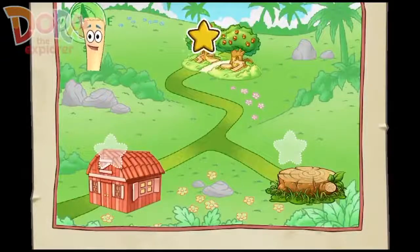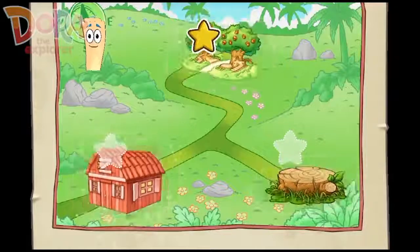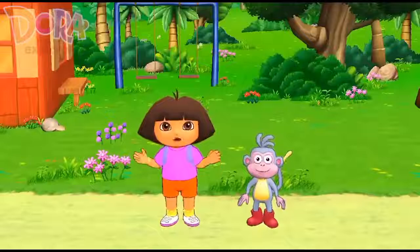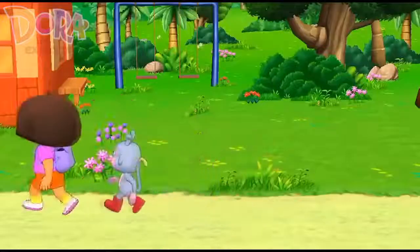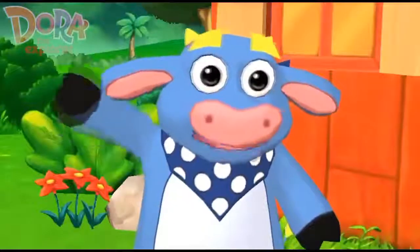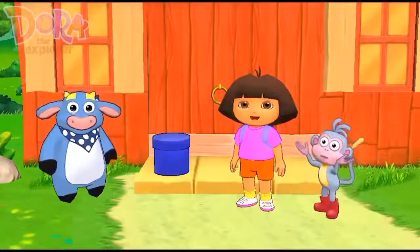We found the square-shaped box in Nutty Forest. Then, where do we go next? Benny's barn! Boots! There's Benny! Hi, Benny! Hi! Dora! Boots!